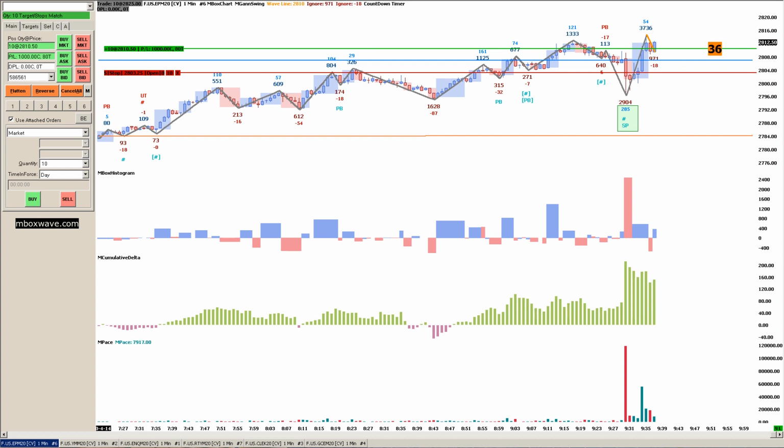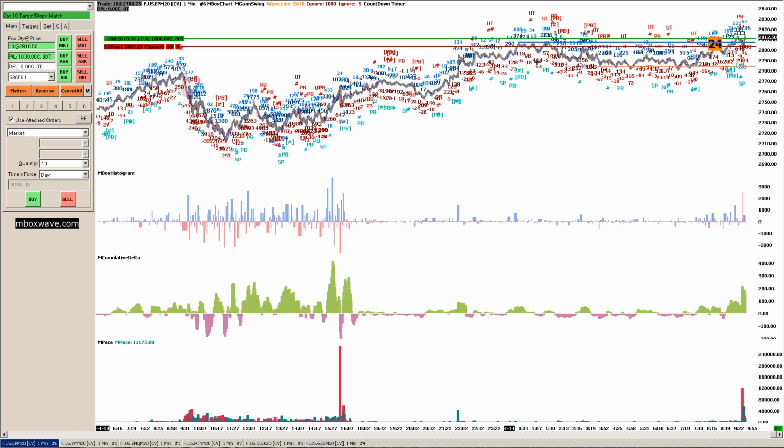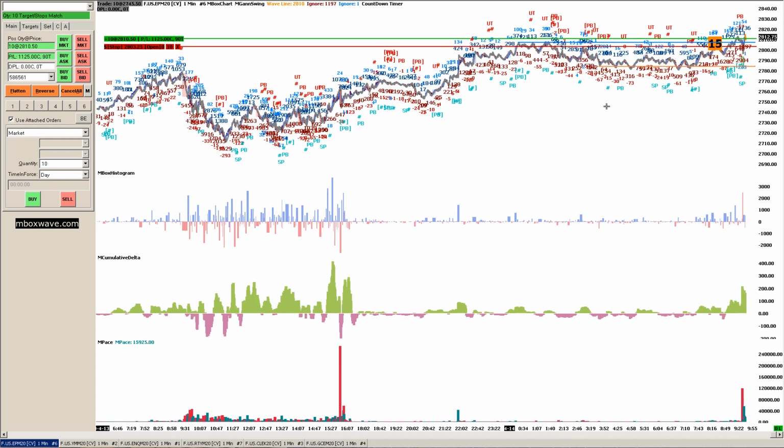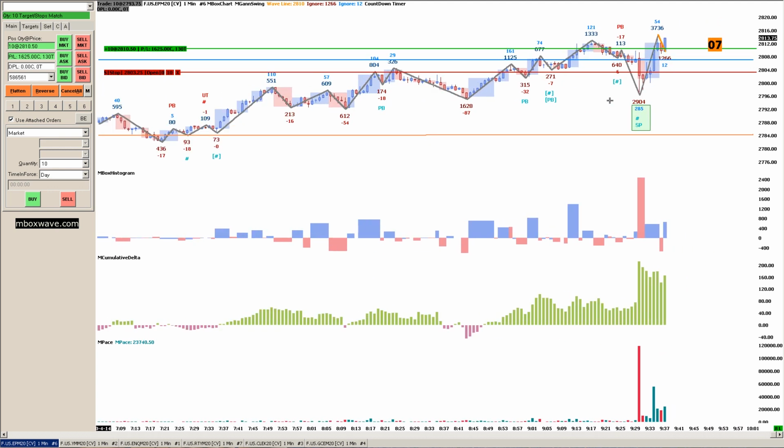So let's just start drawing this up. The thing is, I don't really have guidance right now as to where the exit will be, so I'll be relying on the indicators. When I zoom out, I don't see any support resistance levels here. Even if I go back previous days, I didn't see anything notable, so I'll have to watch carefully what's going on with the indicators. But I think there is profit to be made from this trade.